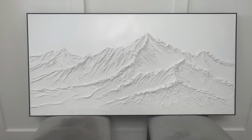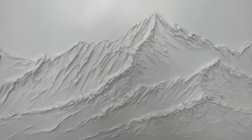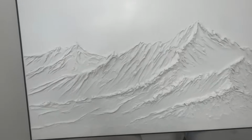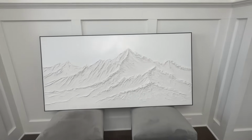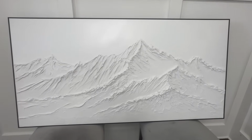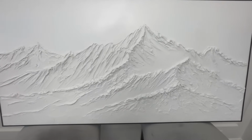I am looking at this painting and all I can say is, oh my goodness. It is absolutely beautiful. Look at the detail. Wow. Super, super gorgeous. I couldn't be more pleased with this painting. And it's going right above where it is, in that space right there. It was important for me to get a piece that is elegant and matches the aesthetic of my home, and this piece is absolutely beautiful.